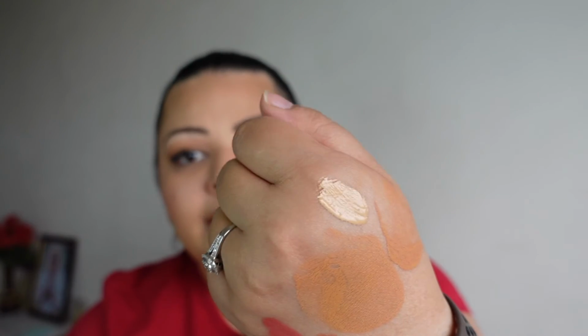And then I have the Color Bar Skin Perfect SPF 60 foundation, and this I got in the shade 013 Silken Glow. So I think this is like a moisturizing or luminizing foundation. And that's what that looks like. I think this is a pretty good match, I hope. Yeah. So that's what that looks like.